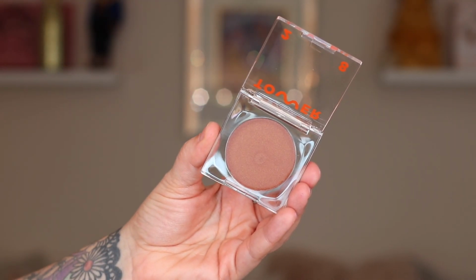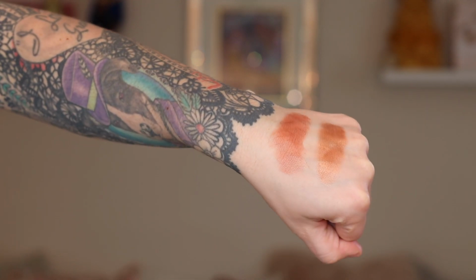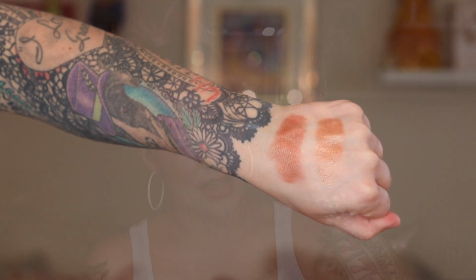And then this next one, I was like, oh no, this is going to be way too dark and way too red for my skin tone, but it actually worked out really nicely. So this will be the shade Best Coast. It's going to have that same creamy formula. It's beautiful. It's just going to be a lot more red toned and obviously a lot darker, but it still has that beautiful sheen to it.